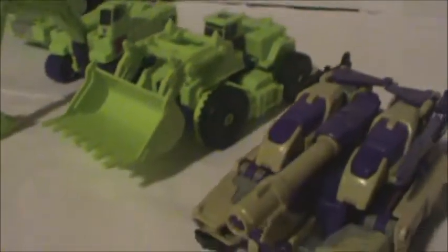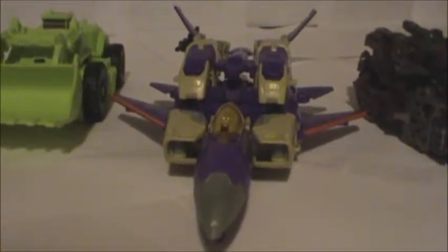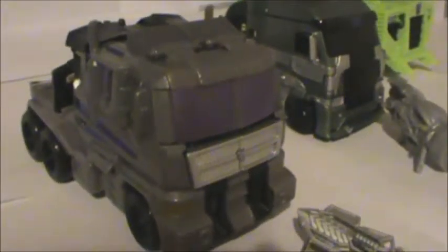And then here's Scrapper and Blitzwing in his tank mode and his jet mode. And now here we have Shockwave, who turns into some sort of Cybertronian tank. Megatron, who is a water vehicle, bit of a shabby, rusty old one. Then here is Motormaster. He turns into a pretty big flat-faced semi-truck, and so does Galvatron.